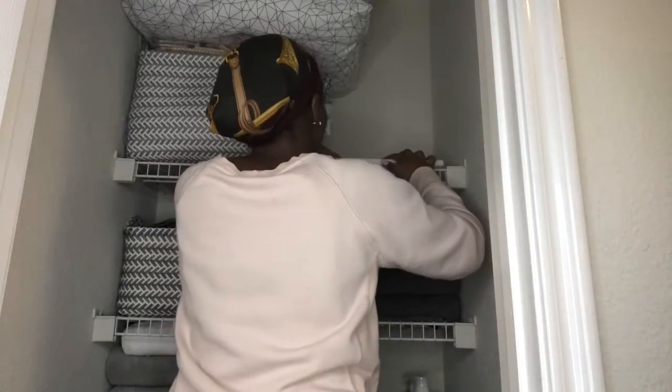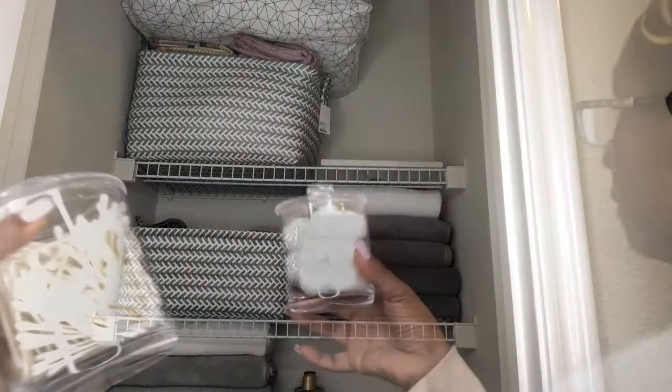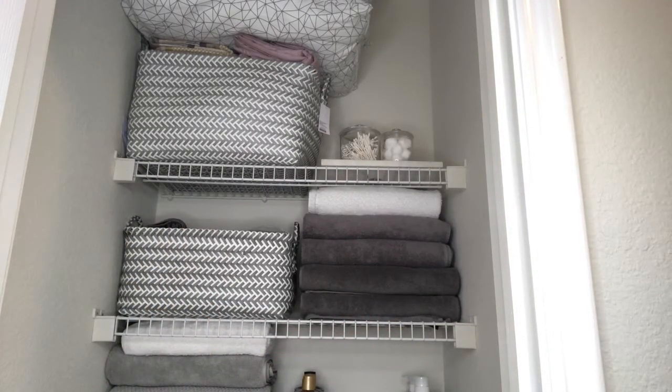Now at the top, I'm going to add this cute little marble tray here. I want to put this at the top because there are holes in the little, I guess you would call them racks, on the shelf, so I put that there to keep everything in place. I'm going to add some Q-tips and cotton balls on that tray, and I got these little containers from Amazon years ago, so I'm just going to add those to the top as well.